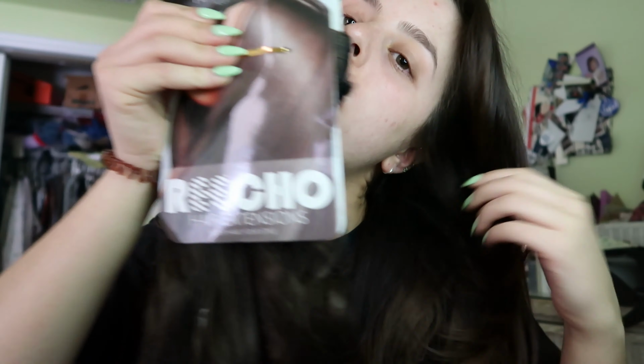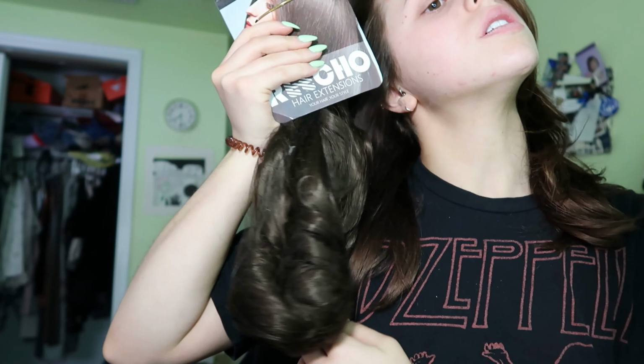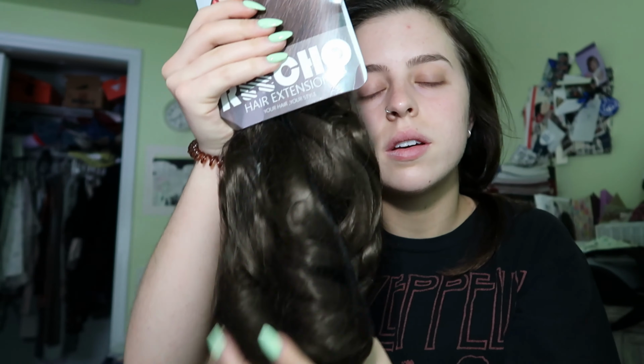Does this match my hair? Oh, no! It doesn't. Wait, what about the dark parts of my hair? Okay, wait. Okay, focus. Let's get another light on. Oh, jeez. I mean, it might be a little lighter than my hair. It'll do, though. This'll do, I think.